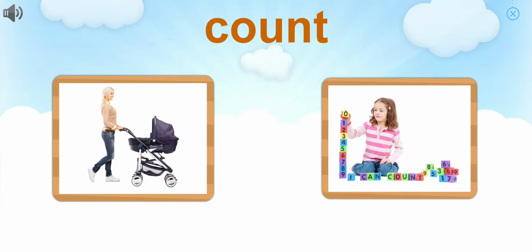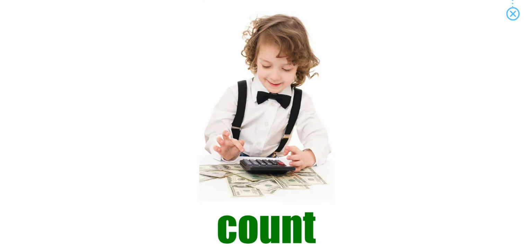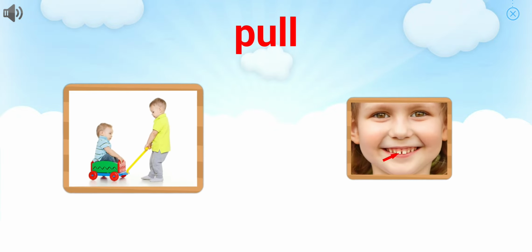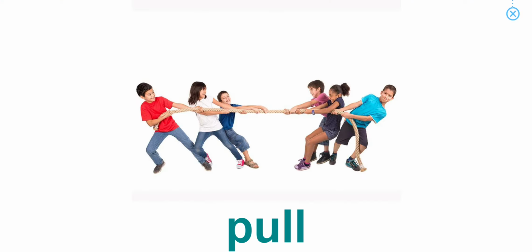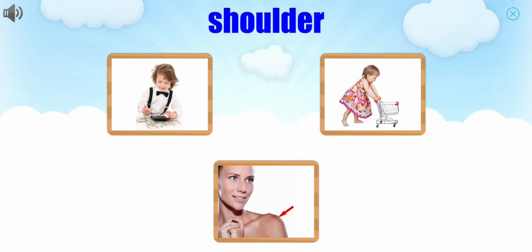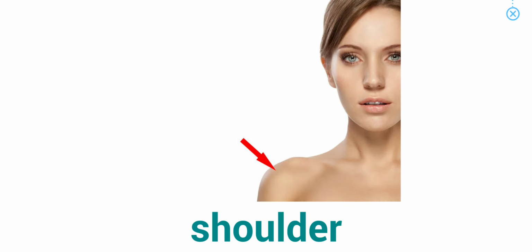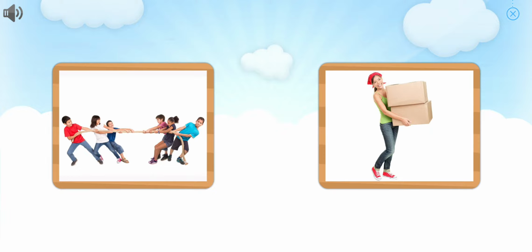Choose the picture that goes with the word. Let's try that again. Great job! Count. Choose the picture that goes with the word. Fantastic! Pull. Choose the picture that goes with the word. You did it! Shoulder. Which one is shoulder? Carry. Good try. Try again. Awesome.